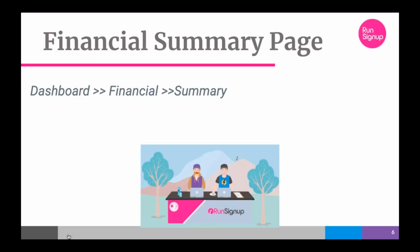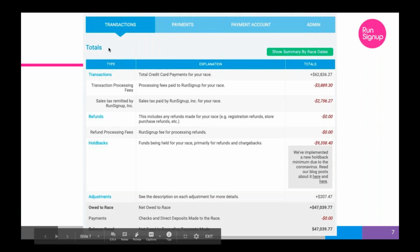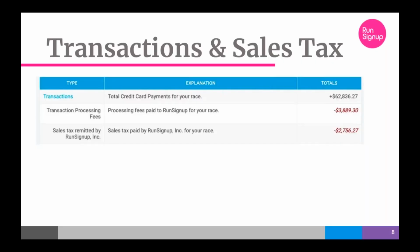So the first thing is the way to get to it is inside of the dashboard for an individual race. You'll click on financial and then summary. Once you click on that, you'll land on this page. So there's a bunch of information on this page, and we're going to drill down into that. At the top of the page, there's transactions, payments, payment account, and then admin. That's actually something the RunSignup admin team has. And so within here, we're putting a bunch of different pieces of information out. So let's start breaking that information down.